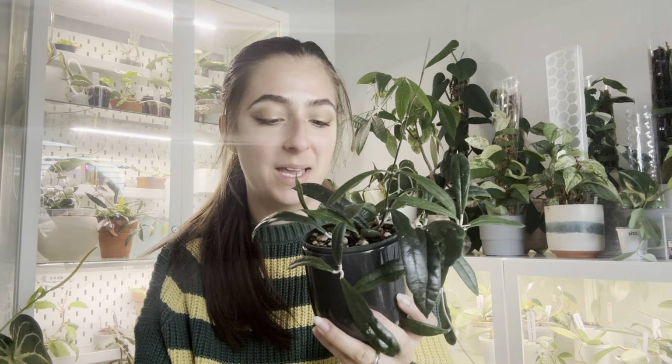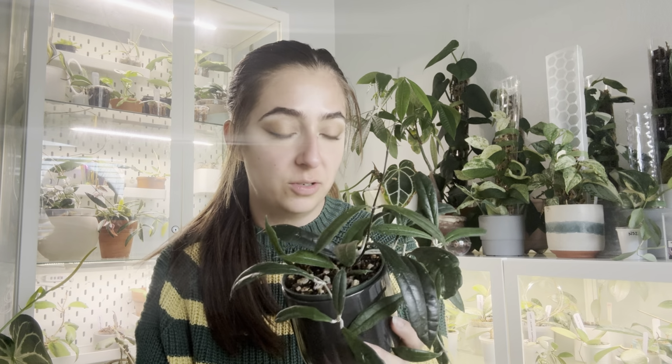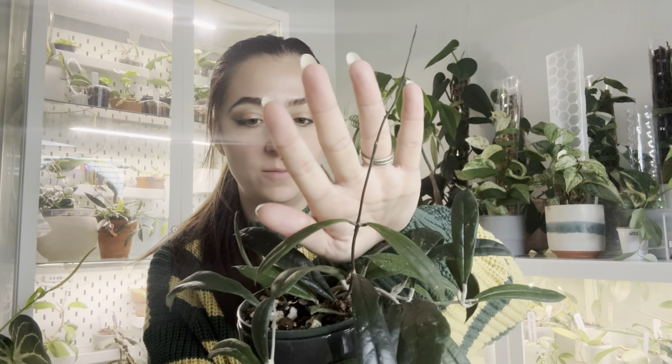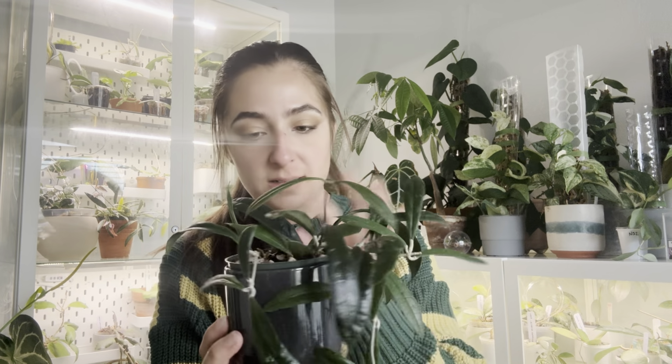Next up is a Hoya, of course, and that is going to be my Hoya rigidifolia, which is going on a crazy growth spurt right now. I was not expecting it to just be shooting out new growth points. I have a new vine right here, and then there's one in the back that's just popping up. It doesn't have any leaves yet.